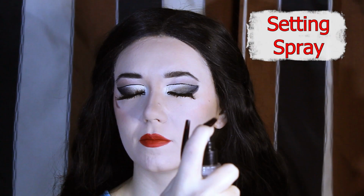As the last step of my makeup, I'm using this Rayna's Illuminating Fixing Spray. Sparkles!